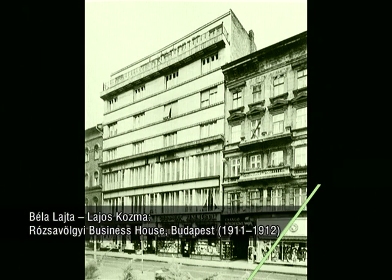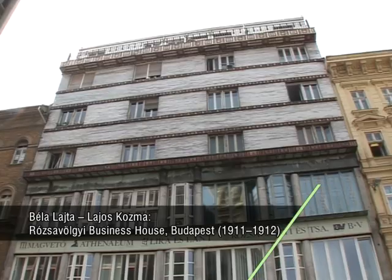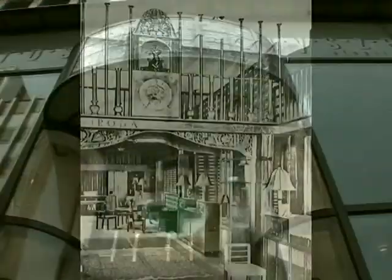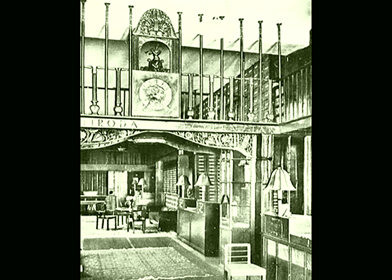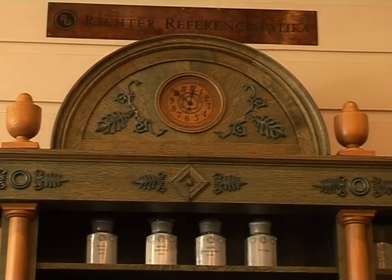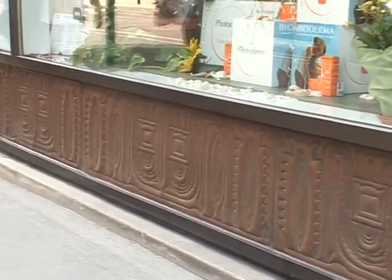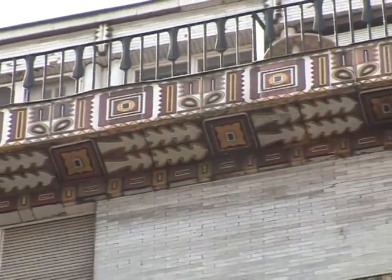On the ground floor of Rózsa Völgyi Business House, which is situated in the same block, there is a still operating pharmacy with a reconstructed Art Nouveau interior design. Its external and internal richness in detail is captivating.